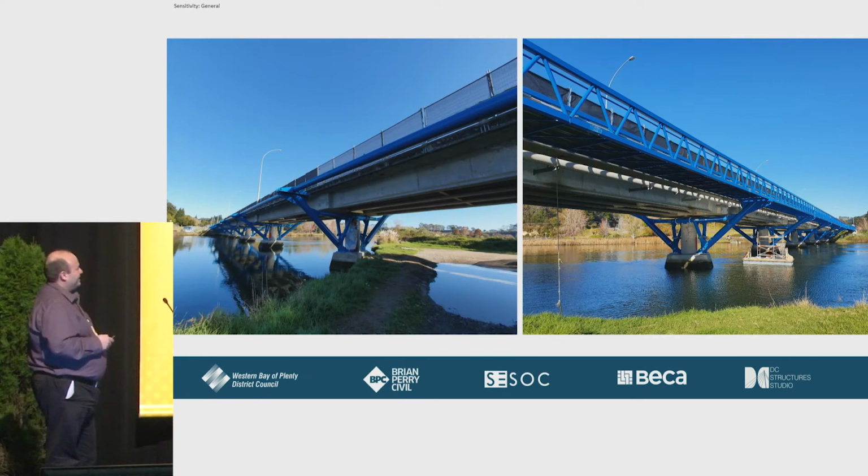This is the final product, and yeah, it has been quite a success, not only measured in terms of performance and delivery, but also the feedback that we have received from the local community. They've been praising this project in terms of the use they can get out of it, and the high level of connectivity between the two riverbanks for cycling and for walking.